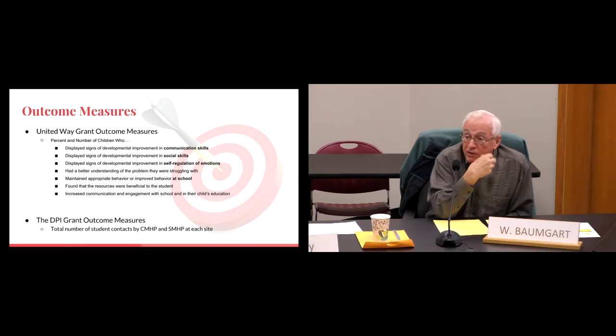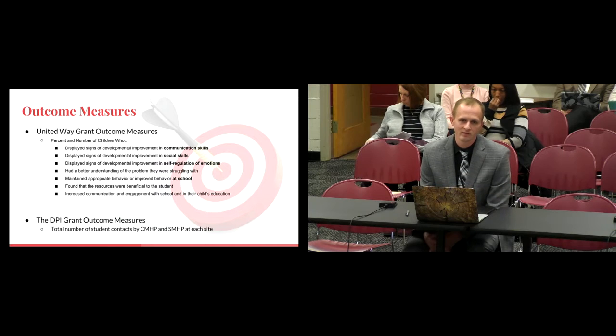Mr. Baumgart. Going back to the last slide with the United Way measurements or whatever you want to call it, are those actually quantifiable? Is that quantifiable data? It's still perception data, so it's survey data, essentially. We survey students and families and teachers to get at these measures. Okay.